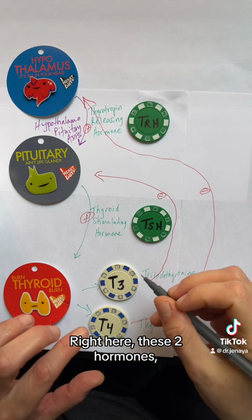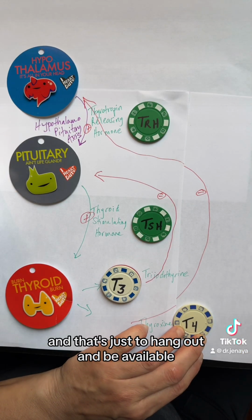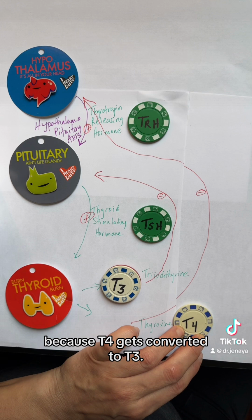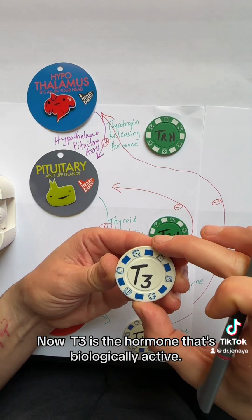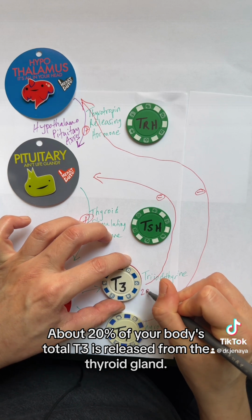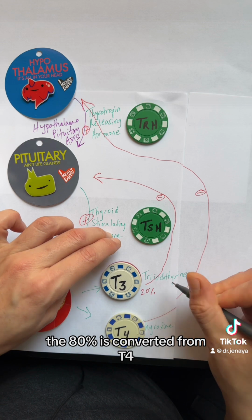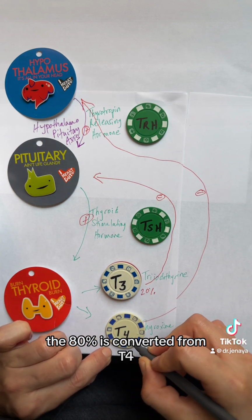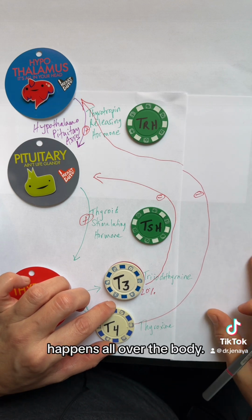Right here at these two hormones, this is where the action is. T4 has one job, and that's just to hang out and be available because T4 gets converted to T3. Now T3 is the hormone that's biologically active. So about 20% of your body's total T3 is released from the thyroid gland. The rest of it, the 80%, is converted from T4. And this reaction where T4 is converted to T3 happens all over the body.